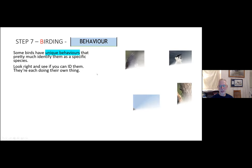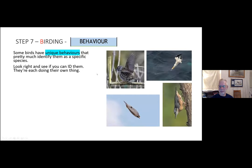So here we are, and they're going to come up, and I'll just let you look at them for a bit while I have another glug of water. And I'll let you see if you can identify them. Now, each of them is doing something which is unique to it and is a real pointer to its identity. So one's flicking its wings, that's this boy. One's plunge diving, another's running down a tree, and one's stooping.